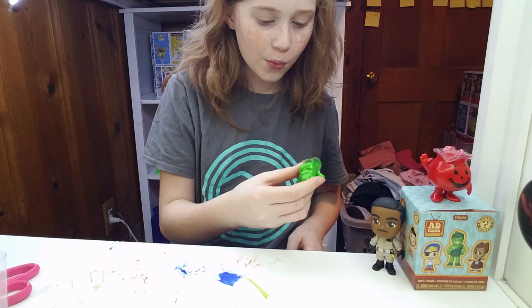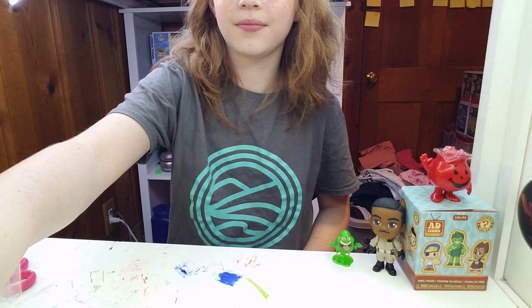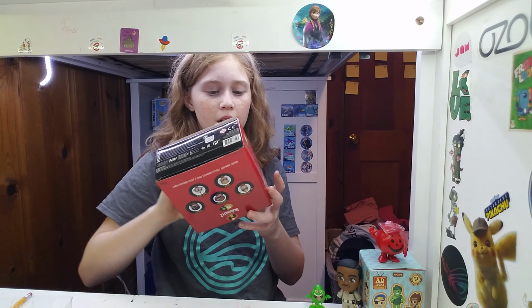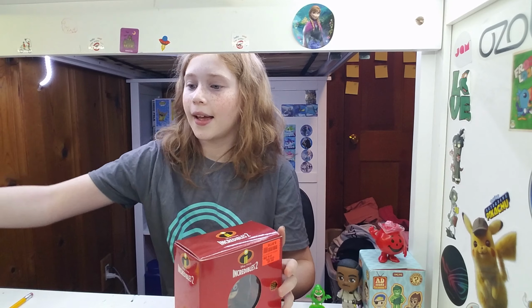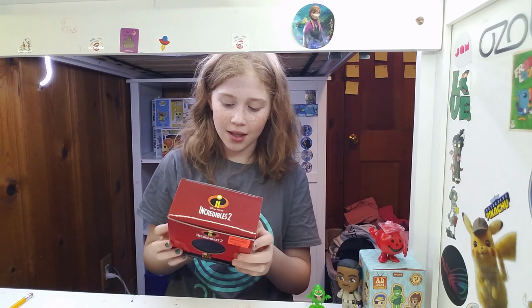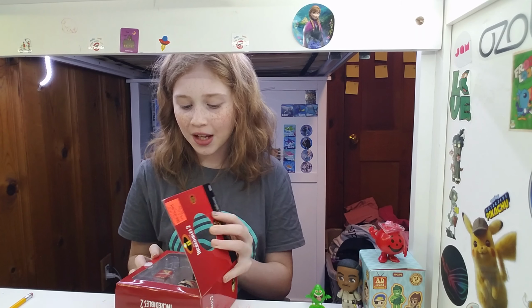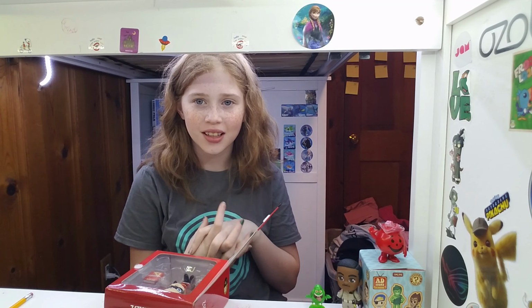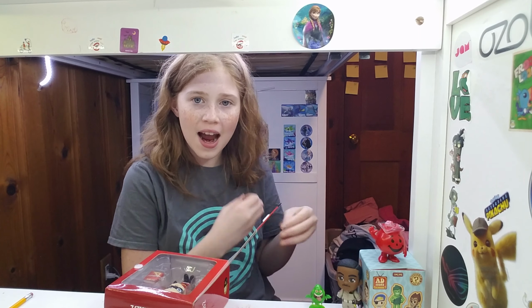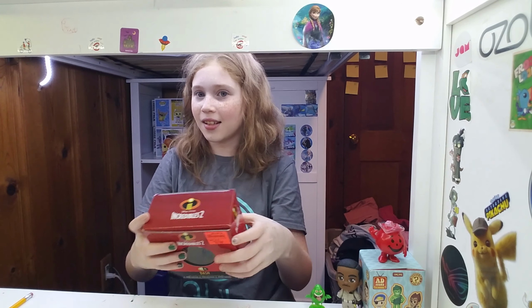And so we have one more, and that is Dash from Incredibles 2. So they were $4 each, $3.99 each at Ollie's. And so let's open him. I would love Jack-Jack just because I think he came with a raccoon. But Dash, other than Jack-Jack that I know of, because I've seen Jack-Jack before, actually has the thing that interacts with them. So here he is, guys. He's really cool. And time to open him.